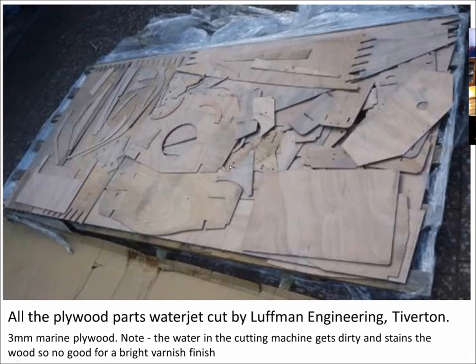Obviously it wasn't their priority job. It had to wait a long time, but eventually it came as a great stack of parts, all packaged in plastic on a pallet. That's what it all looked like, with some of the parts quite minute and some big.